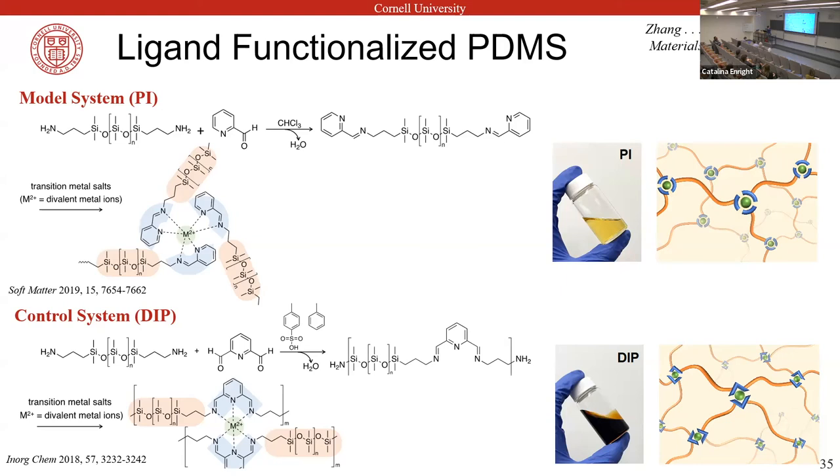And then we picked a metal center. We have a divalent metal in the middle, and in general it is going to want to interact with three of these polymer chain ends. So we end up with a very dynamic network where if any one of these comes loose, the chain is free to move. And this is the polymer before the metal. You can see it's not too viscous, very liquid.